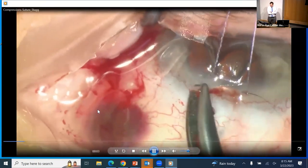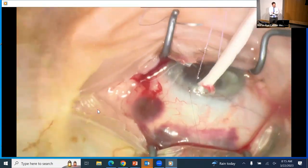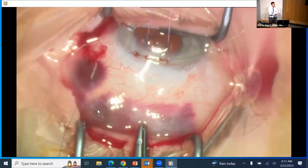So these are compression sutures. I show this video just because it's something that's not very common. So just kind of seeing, essentially going at the limbus. And then this is, we had already done a blood patch. So basically just injected her own blood subconjunctivally.